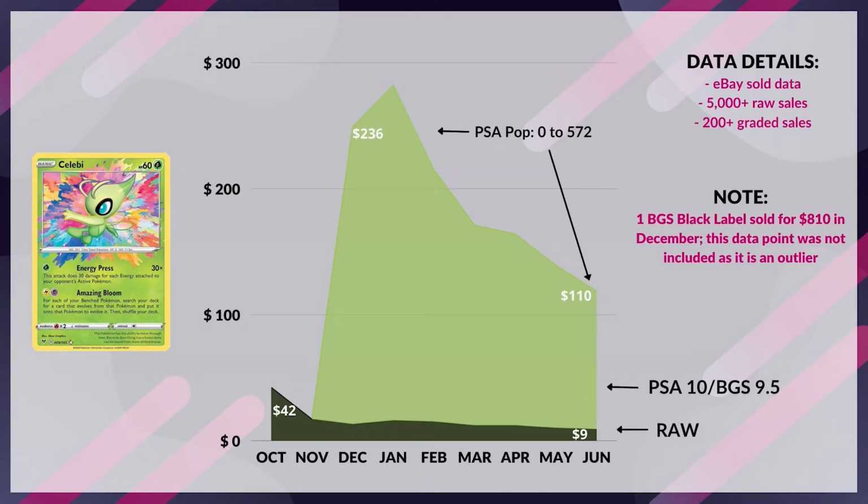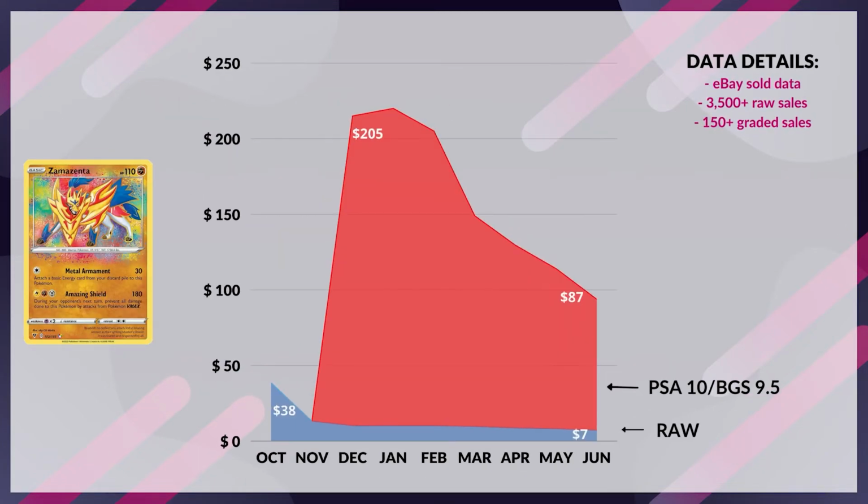And the PSA population of this, a little bit less than the Rayquaza, but still pretty high at the 572 amount as of, again, about July 1st. So, despite the drop, this is still a popular card, still seems to have performed well, despite the fact that it overwhelmingly performed well out of the gate.